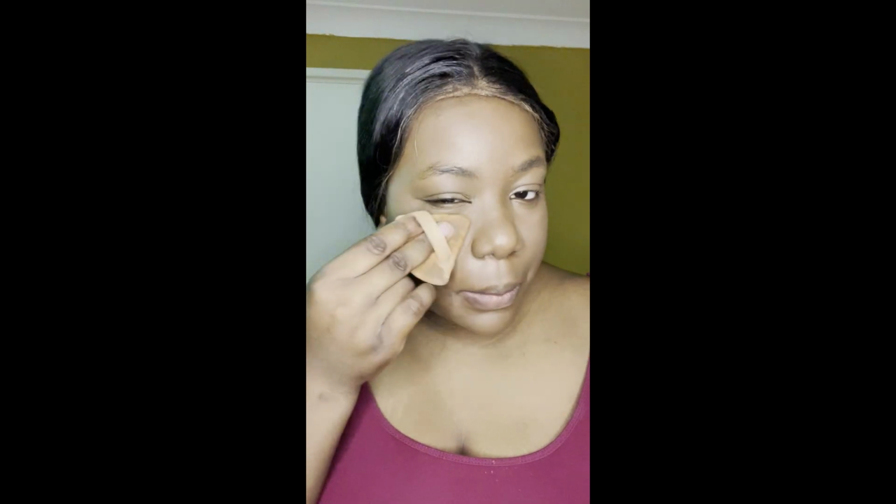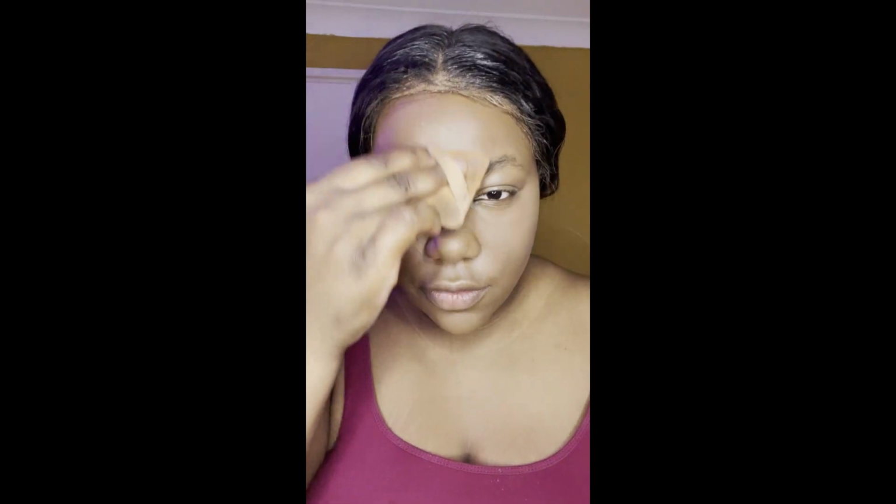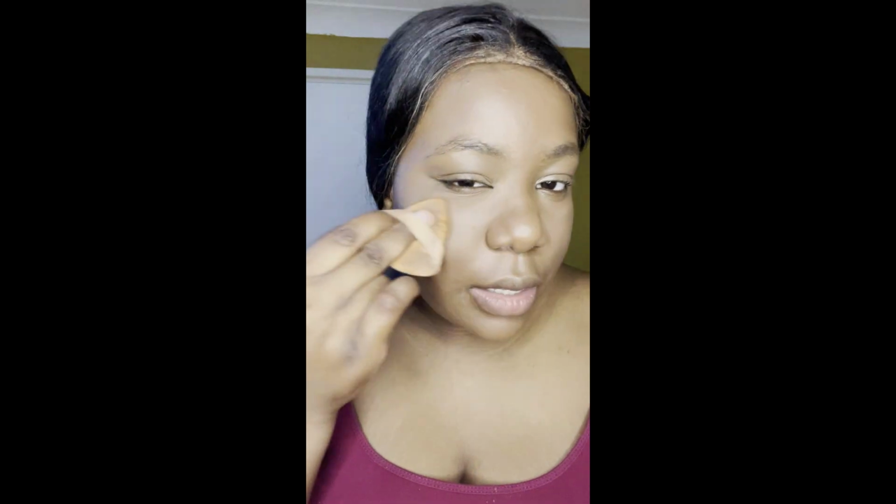I bought this over the counter because I really needed a setting powder at the time, and I couldn't be bothered to go all the way to London to get one, and I couldn't be bothered to order, so I needed a setting powder now. So I used the NYX Can't Stop Won't Stop setting powder, and it actually does set the face. It does do the job, it's not cakey, and it doesn't leave a white cast.